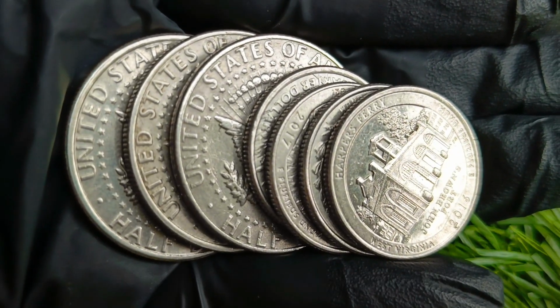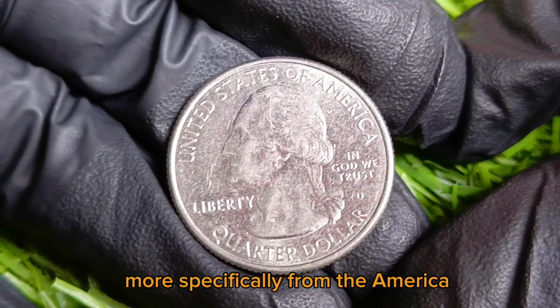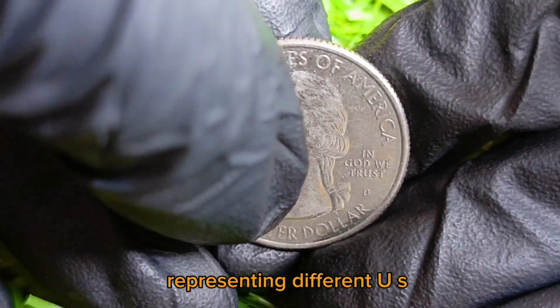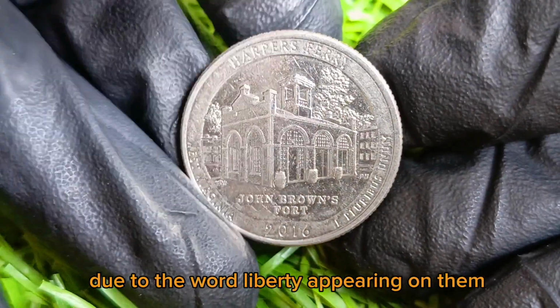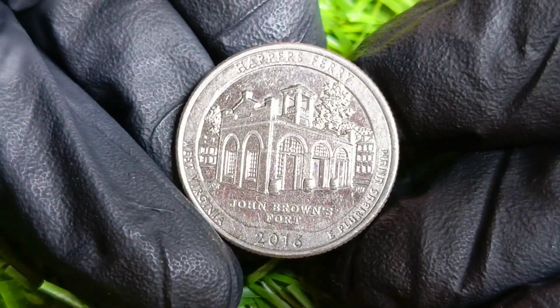minting details. The 2016 Liberty Quarter Dollar, more specifically from the America the Beautiful Quarters program, featured 5 different designs in 2016 representing different U.S. national sites. These quarters are sometimes called Liberty Quarters, due to the word Liberty appearing on them, although officially they are part of the America the Beautiful Quarters series.